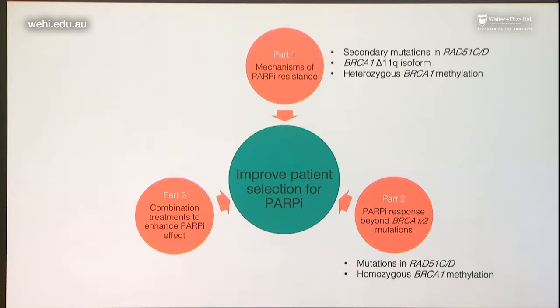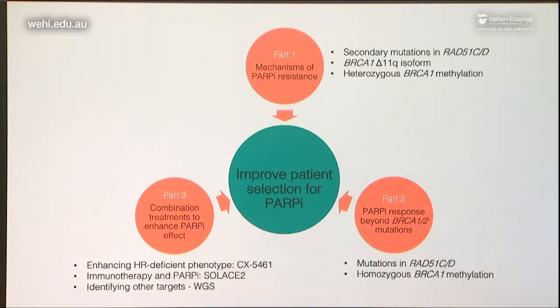In terms of PARPi response beyond BRCA1 or 2 mutations, we saw that mutations in RAD51C and D cause sensitivity to PARPi, and also homozygous BRCA1 methylation. And finally, for combination treatments, we're looking at a number of trials here: CX-5461, SOLACE-2, which is an immunotherapy trial, and finally, we look to identify other targets through whole genome sequencing analysis.